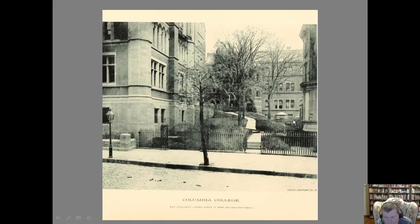Again, you won't see any good pictures of the president's house, so I'm not sure exactly what it looked like. That's actually another idea, right? I'll mention this at the end. Seth Low of Low Library and Nicholas Murray Butler of Butler Library were both presidents of Columbia College. Seth Low was president from 1890 to 1901, and Nicholas Murray Butler was president for like 40 years, until about 1945, 46, 47, 48, somewhere around there.